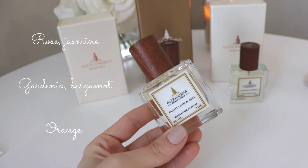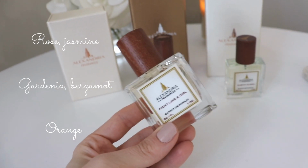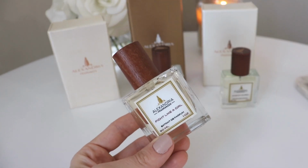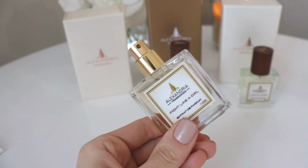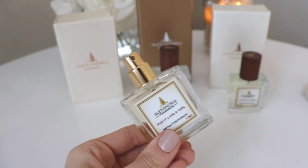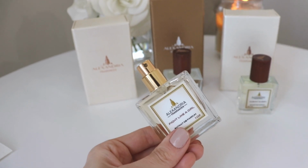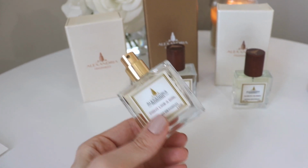So this one for me was just quite basic. The first words that come to mind: it's kind of like a basic, nice, inoffensive, fruity floral. So it's pretty though, and what I mostly get from this one is jasmine, rose, and gardenia with a little bit of orange kind of lingering around. You don't really get much bergamot except in the opening. The dry down is just a pretty floral scent.